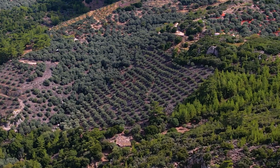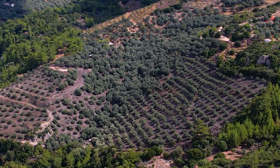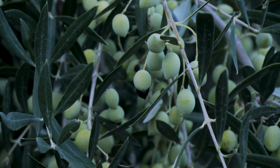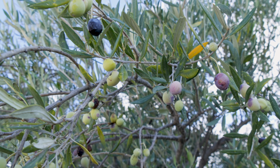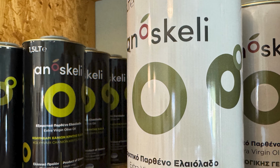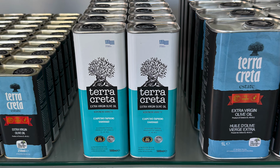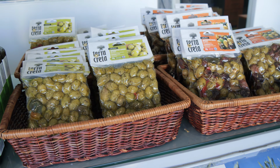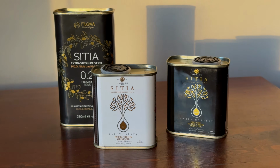It's said the residents of Crete consume on average 25 to 30 liters of olive oil per person. On Crete, the olive is not only a way to make a living, it's an integral part of life itself. So, when visiting Crete, you must try the olive oil. Some producers do olive oil tours and tastings where they explain what makes a quality oil and how to taste it properly. It's a fun and educational experience.